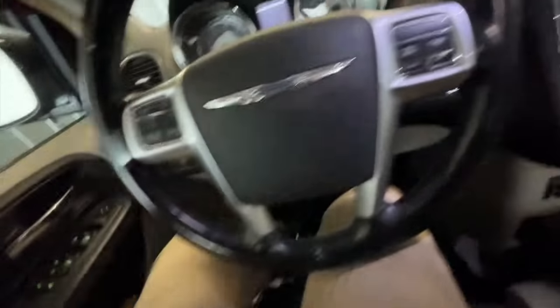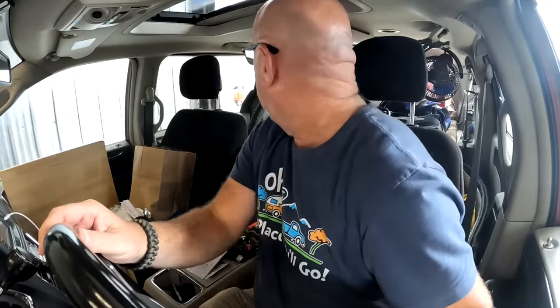All done. Now I just need air for my tires. And unfortunately there's no free air. I was joking with the guys in there because I was asking if there's a gas station that has a free air pump. Remember when we were kids, you'd fill your bicycle tires, just go there and fill it up and leave. It's free air. Now they charge you money for air.